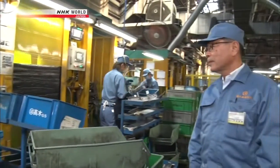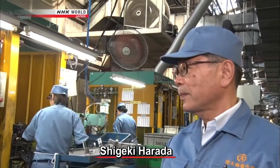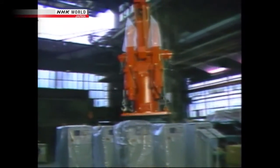Shigeki Harada was in charge of welding at the company. He recalls how impressed he was with the Motoman's performance. The accuracy of a hydraulic robot stopping position was only to within 5 millimeters. But with the Motoman all-electric robot, it was 1 millimeter. It moved exactly as we wanted it to. The result of the electric robot was so precise, we decided to use Motoman L10. The Motoman L10 gained a strong reputation as a highly precise welding robot and went on to sell 1,700 units.